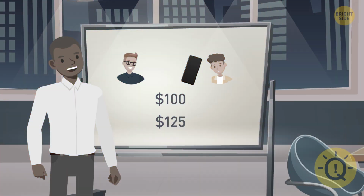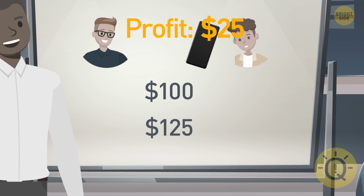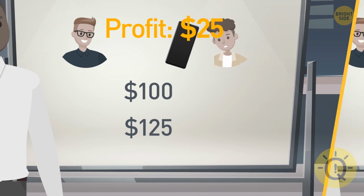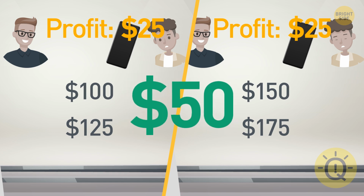In the first deal, Mr. Green made a profit of $25 from Sam. Mr. Green got a $25 profit again from Zach in the second deal. Therefore, the entire deal was profitable for Mr. Green, and he made a total profit of $50.